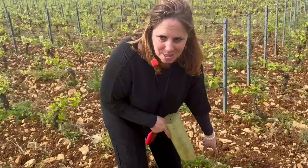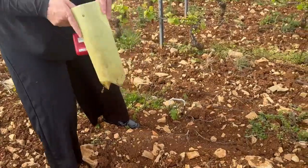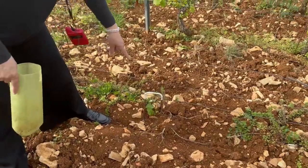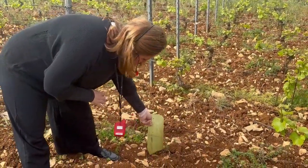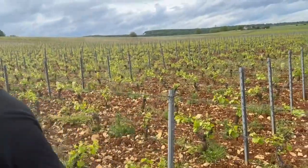Completely forbidden. Interesting, because you can see very well the wax they're going to use to fix the two branches together. They planted it really this year. So if I let it like that, tomorrow there is nothing else. The rabbits are going to eat it. So that's the reason why we protect them with a plastic cylinder. So when you see the plastic cylinder, often it's because you have a baby vine.